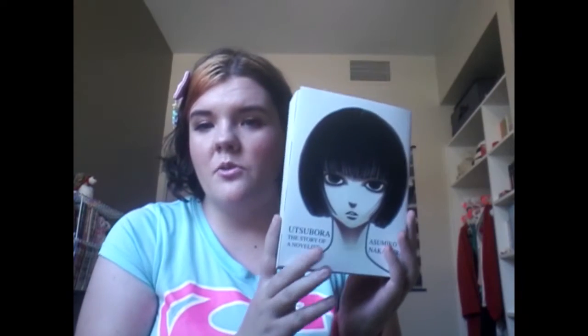Number 5 is going to be the last vertical entry on here, which is Utsubora, the Story of a Novelist by Asumiko Nakamura. I just love her illustration style. It's so sensual and creepy and unique.